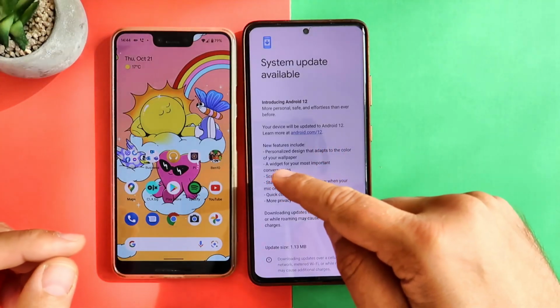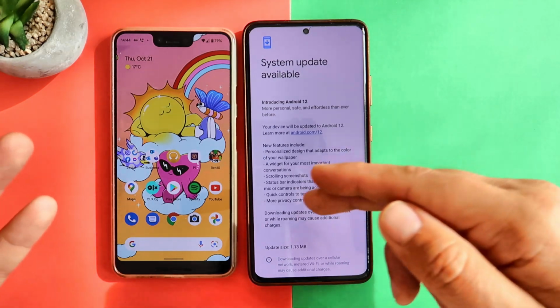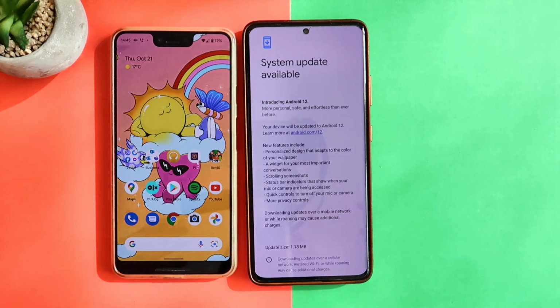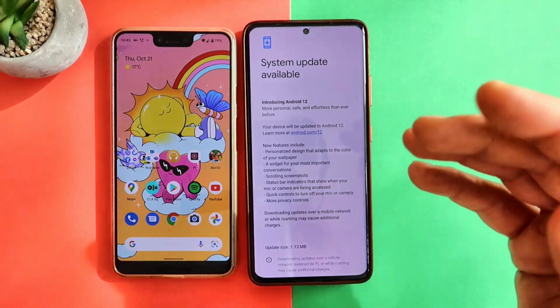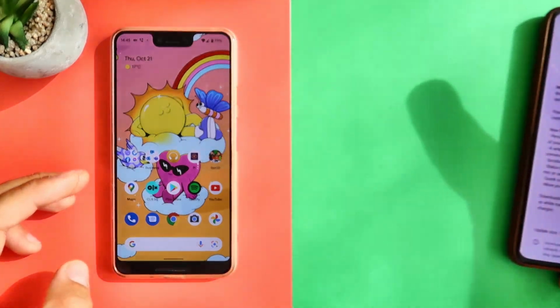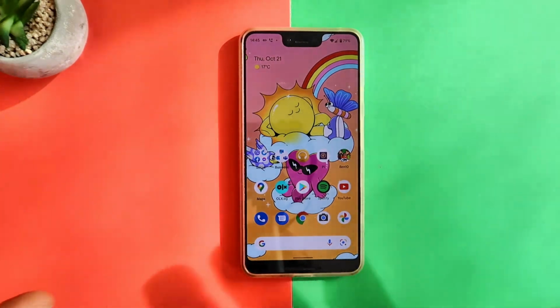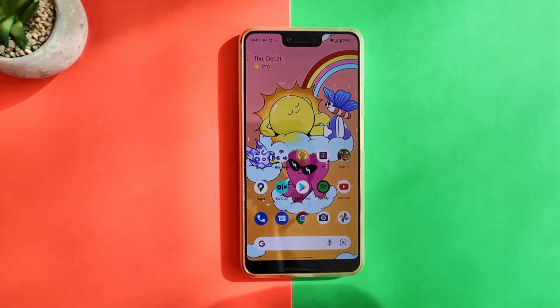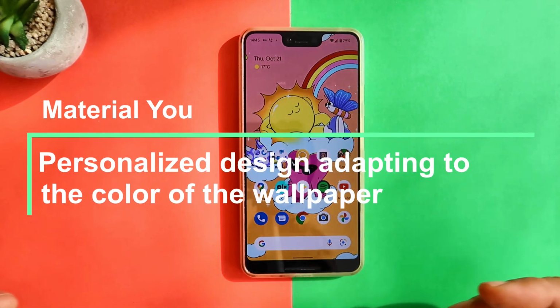New features include the personalized design that adapts to the color of your wallpaper, a widget for your most important conversations, the scrolling screenshots which were missing from Android for a lot of years, status bar indicators that show when your microphone or camera are being accessed, quick controls to turn off your microphone and camera, and of course more privacy controls. It's really funny, and I think also important, that Google are only showing these updates, because maybe Google thinks those are the most important updates. And because Google designed Android 12 and showcased these exact updates, this is exactly what I'm gonna show in this video. So first, starting with this new personalized design that adapts to the color.